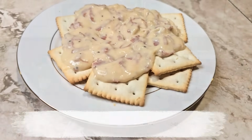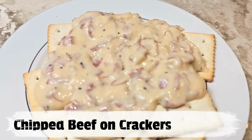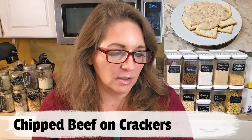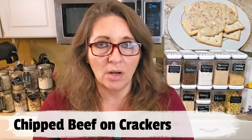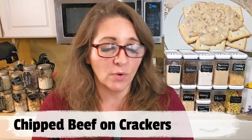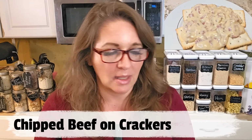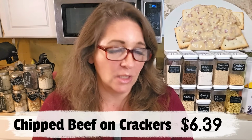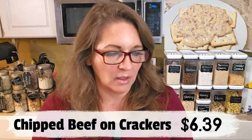The chipped beef gravy. This was the most expensive meal out of all of them because that little jar of beef was $3.86. Evaporated milk, $1.22. Crackers, $1.25 at Dollar Tree. I definitely didn't use that whole box for that amount of gravy, so you could do less than that. Flour, that was 4 cents worth of flour. I calculated 2 cents for the salt and pepper. It's less than that, but so it's $6.39 for the chipped beef meal. That was the only one that was really significantly more than $5.